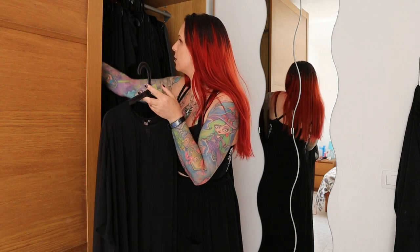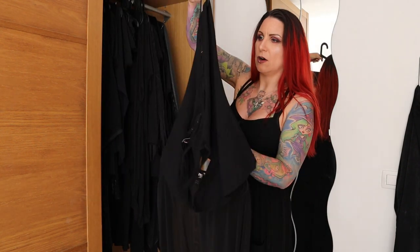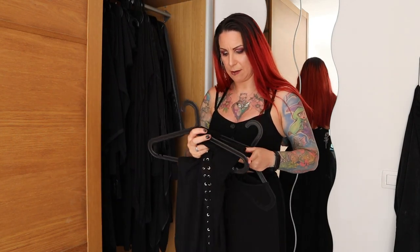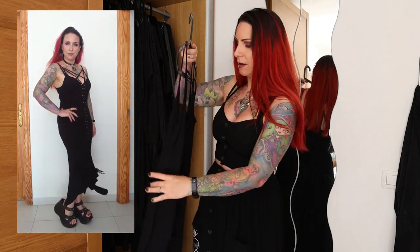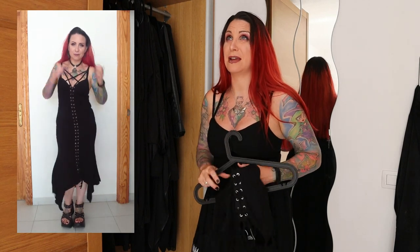I tend to wear this a lot with this Killstar dress, which has got eyelets all down the front. It's like a ribbed cotton. And again, it's got that same double pentagram front there. It's just a really, really nice, beautiful full length dress. And it looks great with that gorgeous Necessary Evil kaftan. But the Necessary Evil kaftan goes with pretty much everything.